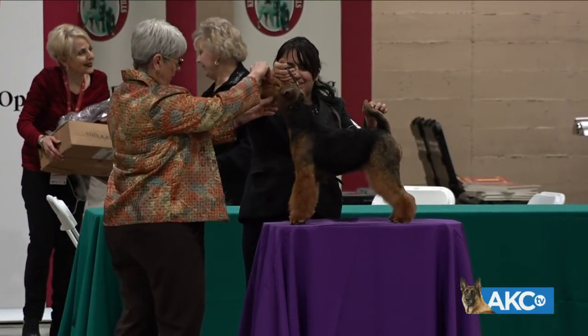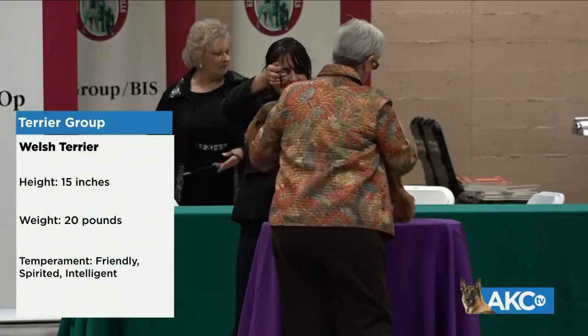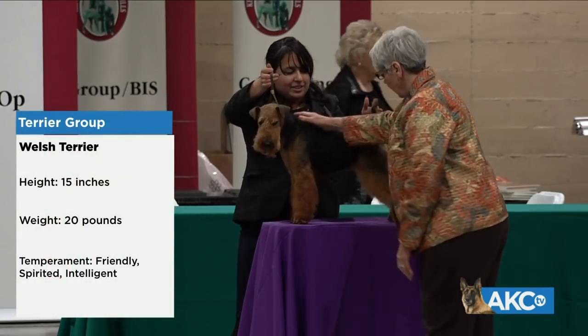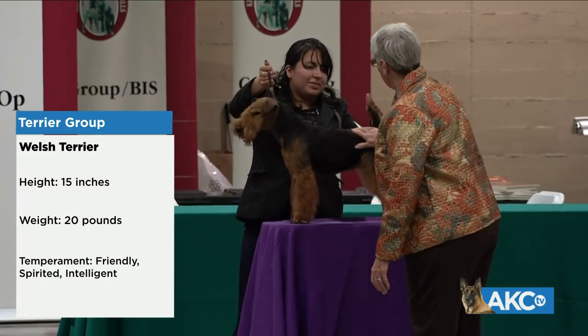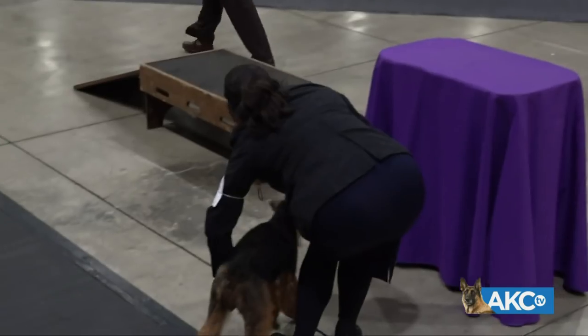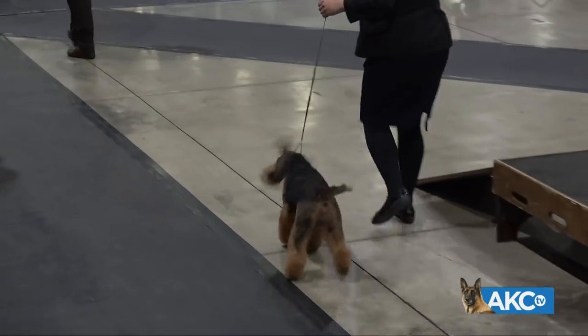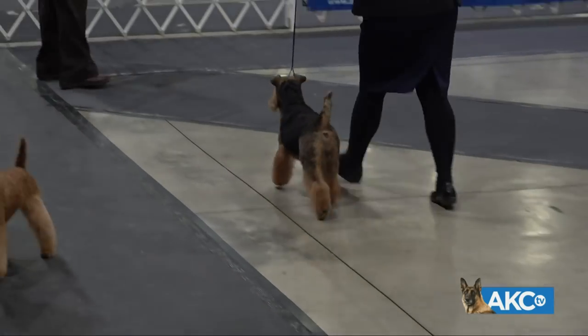We have the Welsh Terrier. This is Pupita. She's 21 months old from San Diego, California. Just recently completed her championship.